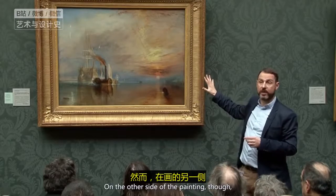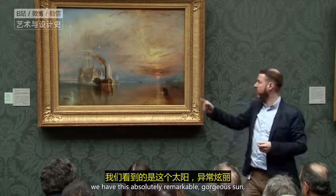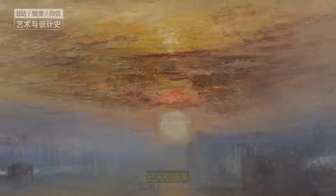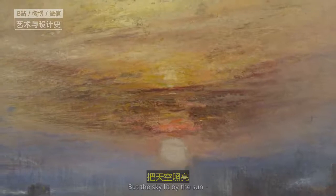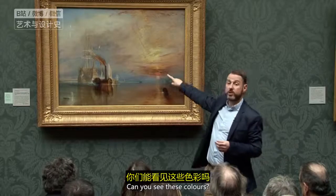On the other side of the painting, though, we have this absolutely remarkable, gorgeous sun, limpidly hanging, an almost pink color, but the sky lit by the sun. How dramatic, how beautiful, how wonderful, how bright. Can you see these colors?